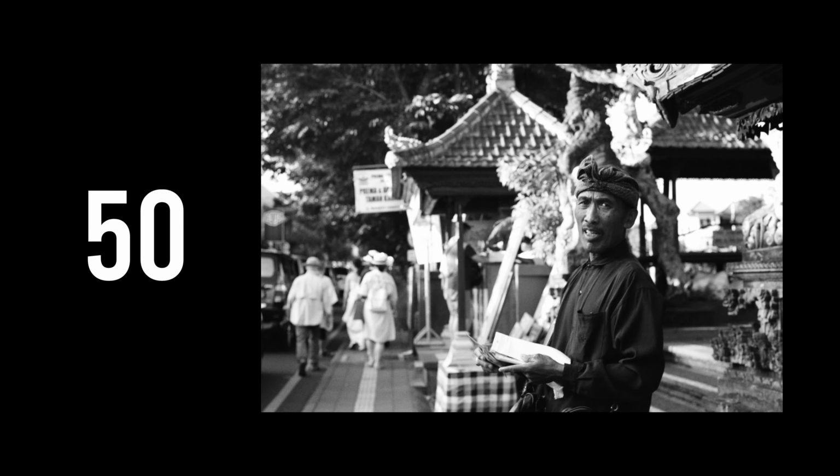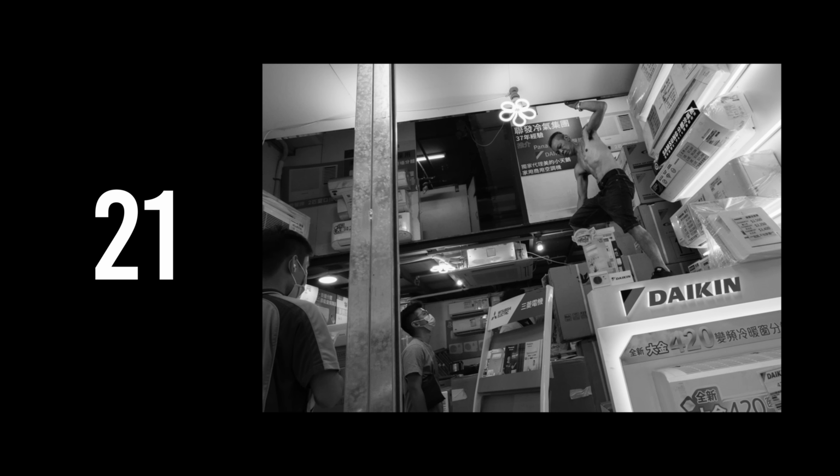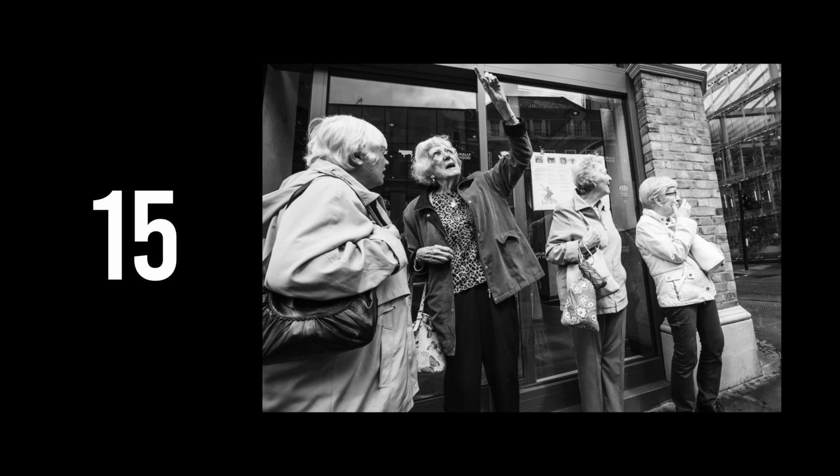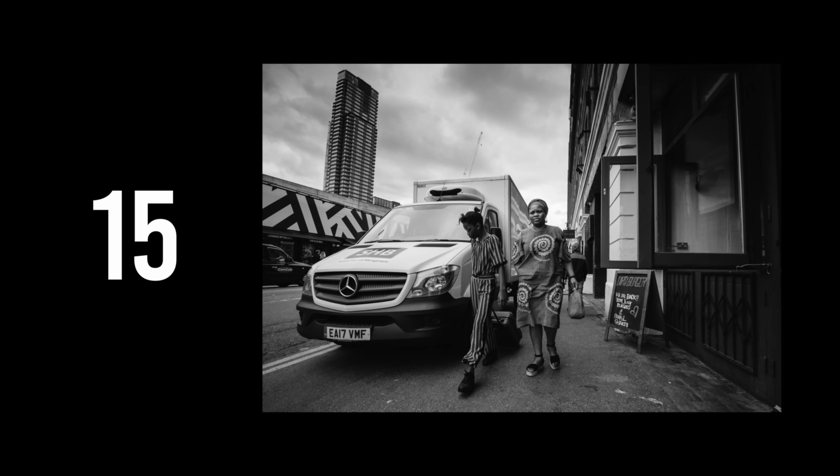85 and longer made me feel a little creepy and stalker-like. 50 wasn't quite wide enough. 35 always felt a little flat, even boring at times. And 21 was a bit too wide and distorted for my taste. I even tried shooting at 15mm. That was kinda weird.